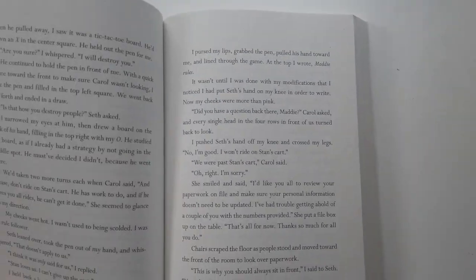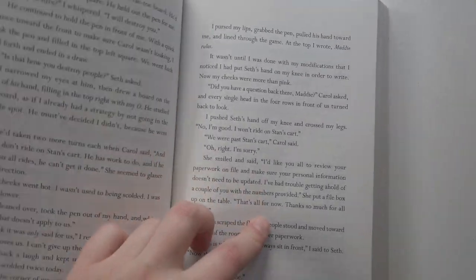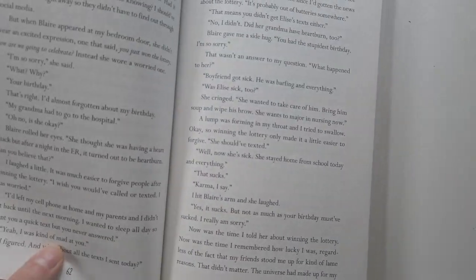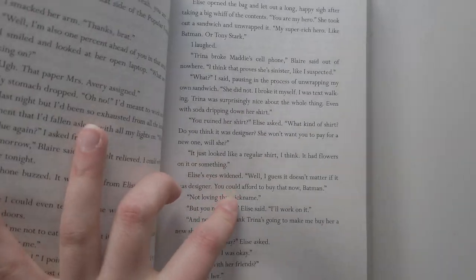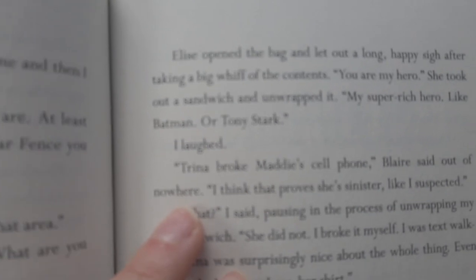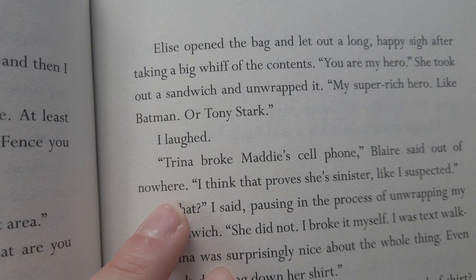I actually didn't love the last two that I read, which were On the Fence and The Fill-In Boyfriend, but this one, I thought the side characters were well developed. It showed good examples of friendship and healthy relationships. It made some fun cultural references. We do love a Tony Stark reference.